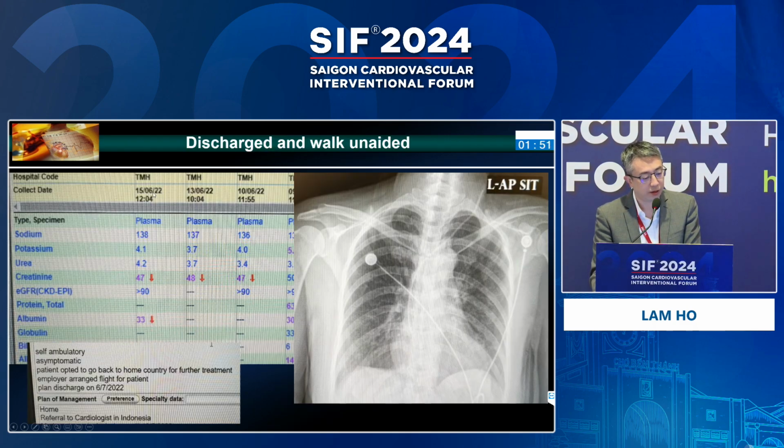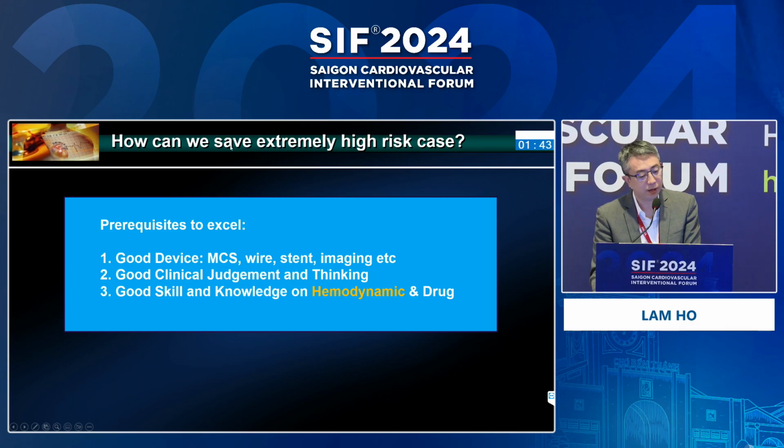And some days later, the patient fully recovered and was discharged, walking unaided. We know everything, lung, everything okay. So that is a case to illustrate how to save an extremely high-risk case with PCI. You need device, you need thinking, judgment, and you need some knowledge on hemodynamics and also drugs. Those are very important things. That's the end of my presentation.